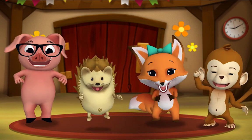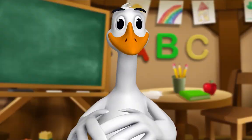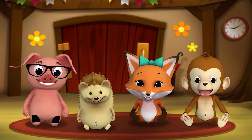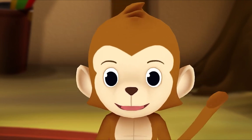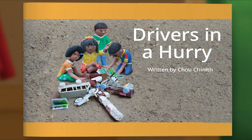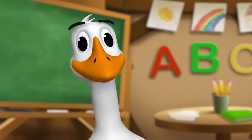Story time! Yay! Gather round, everyone! What book are we reading? We're reading this one. It's called Drivers in a Hurry. This book is about different kinds of vehicles. Let's read it. Let's begin.